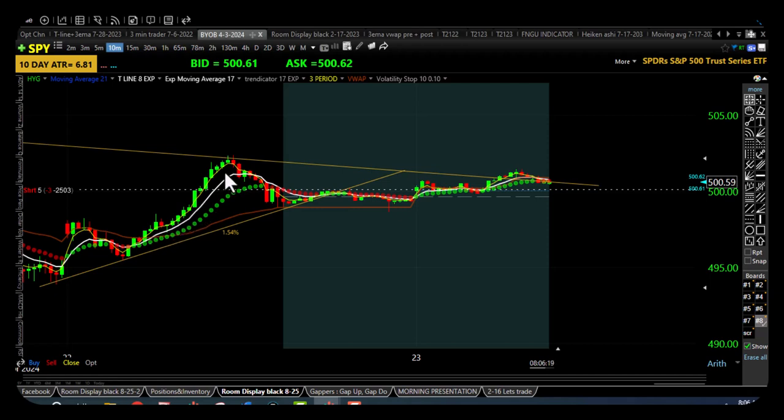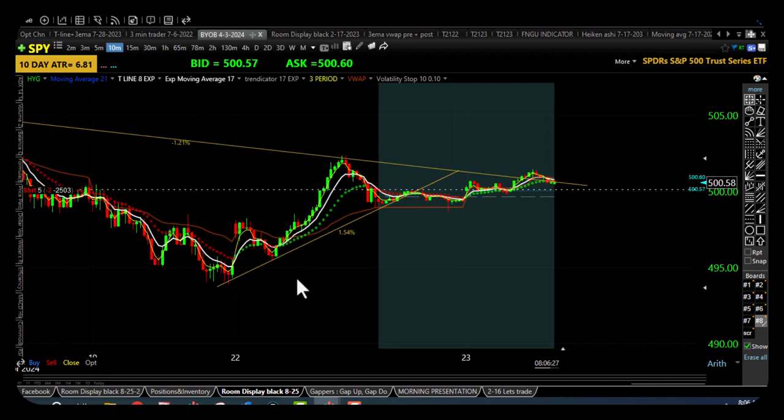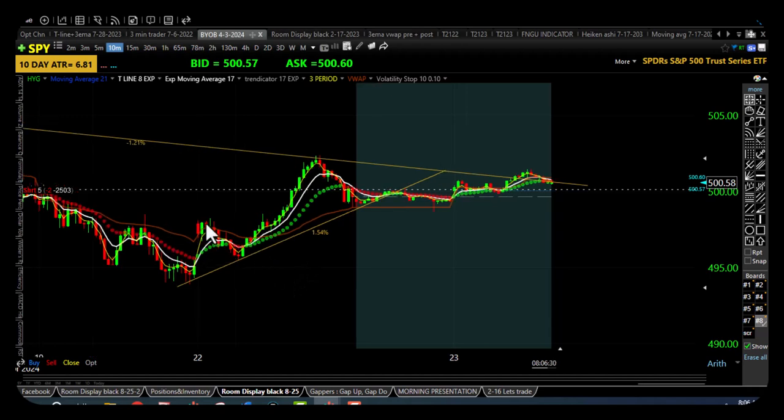Okay, so when the 3 crosses the 8, no need to hang on to it. It's done. Take your profit. You made money. It's a big win. As in yesterday.